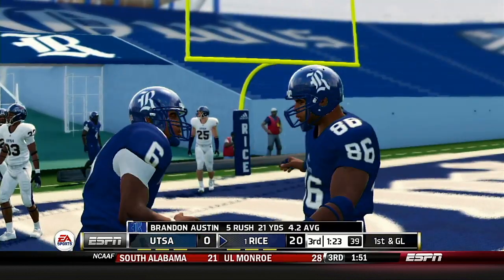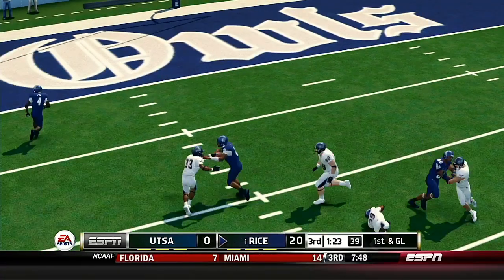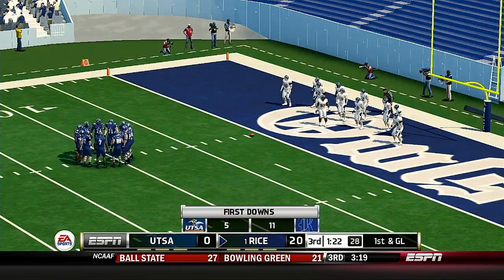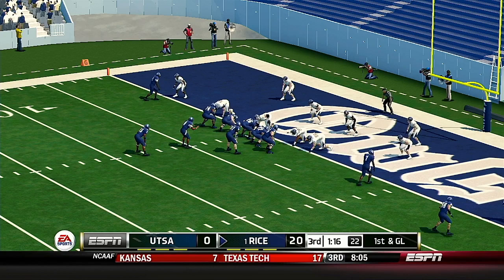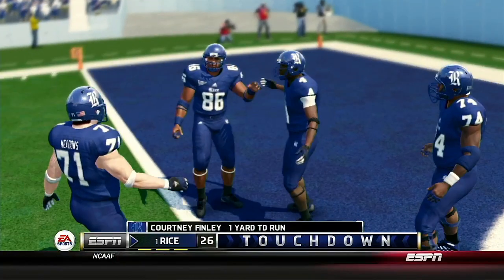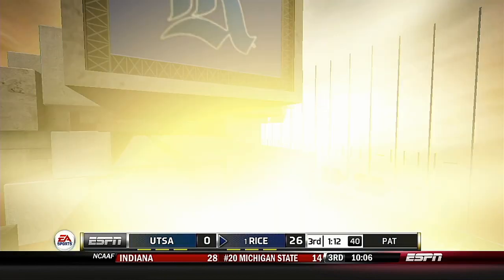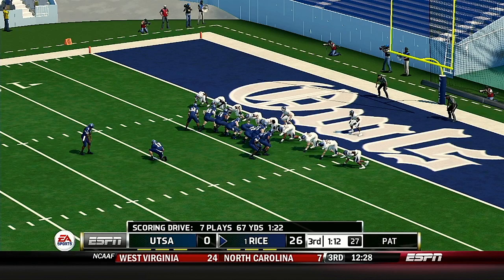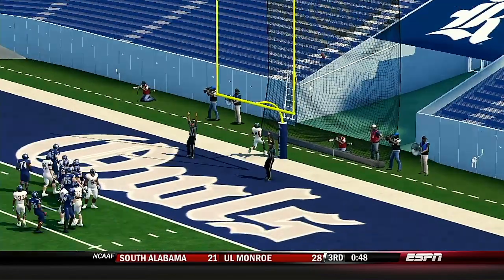First and goal. It's first down, and they'll be looking for 6 points here. Touchdown, Owls. Yeah, but it wasn't all him. The offensive lineman just pancaked the defense on that one. He splits the uprights with the extra point.